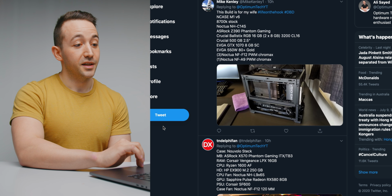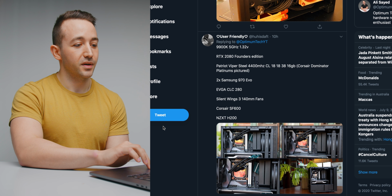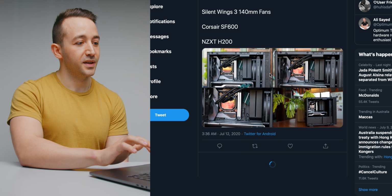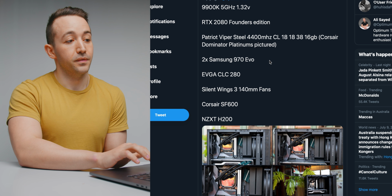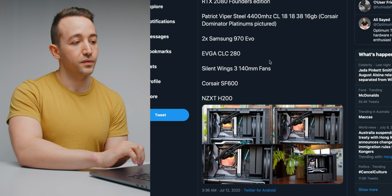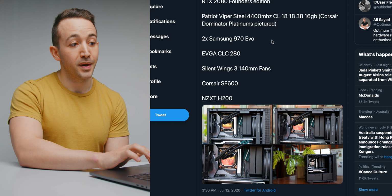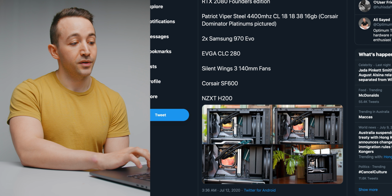All right, next up, let's see what else we have here. Man, there are a lot of end case builds. We might come back to one of those. What else have we got? Okay, this one here looks pretty clean from user friendly. He's got an NZXT H200, 9900K overclocked to 5 gigahertz at 1.32 volts, RTX 2080 Founders Edition, 4400 megahertz memory at CL18, and looks like he's got a 280mm AIO at the front as well.